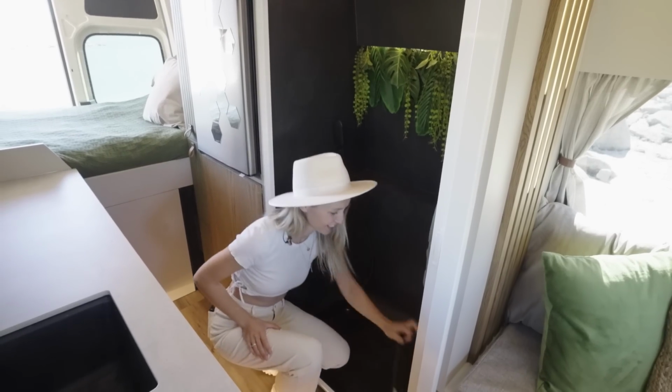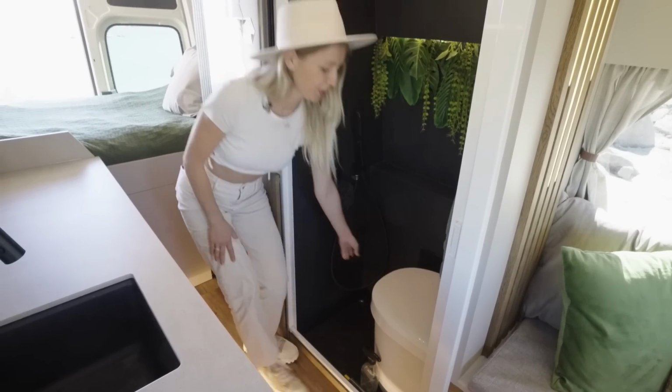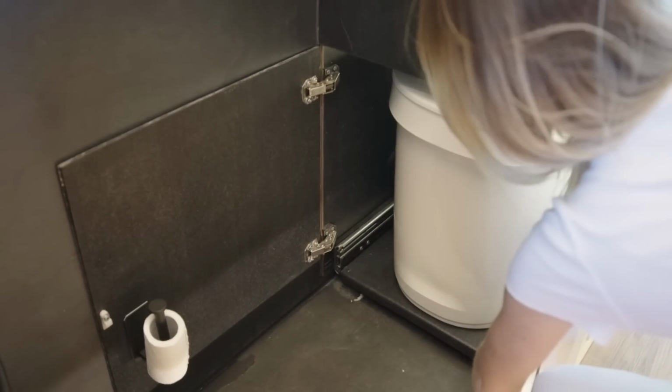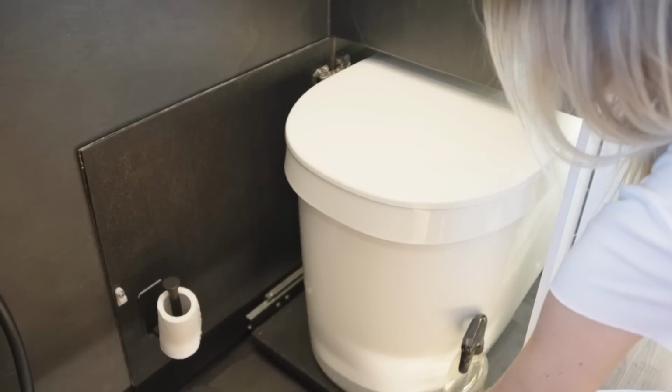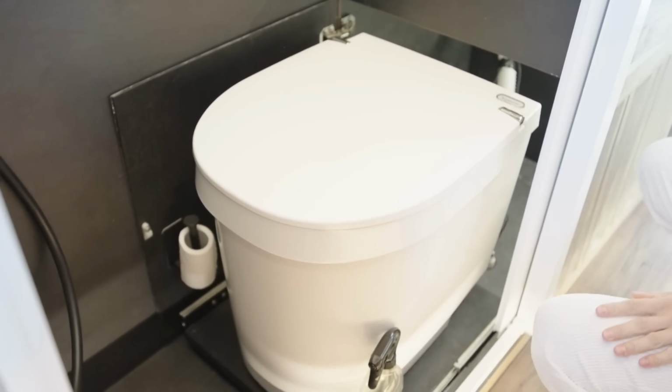The toilet is hidden right here. So you push to open the door and you pull out the toilet. This is a waterless toilet, a urine-diverting one. It's similar to a composting toilet, but there is no composting material. It's just 2 separate containers, number 1 and number 2.